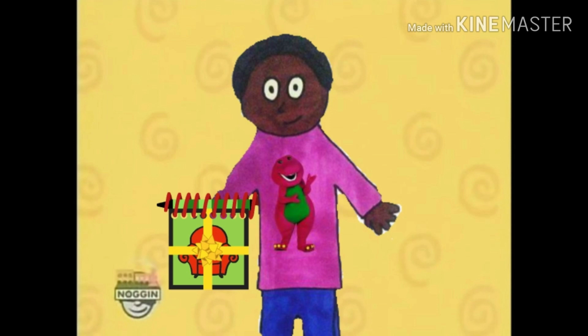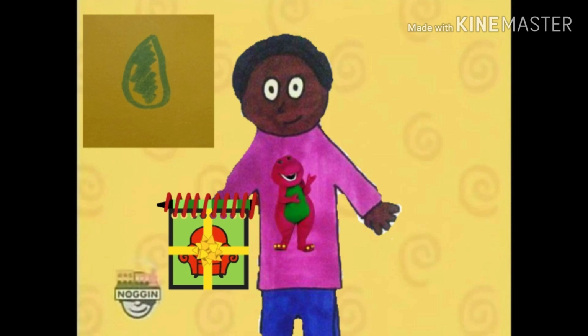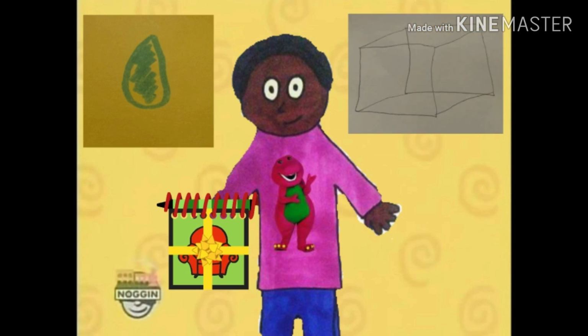Okay, so did you remember what Blue's first clue was? Oh, yeah. Another one of my favorite colors, green. And now our second clue is this tank. So, what could Blue want? That is the color green, it could maybe be in a tank. What do you think?